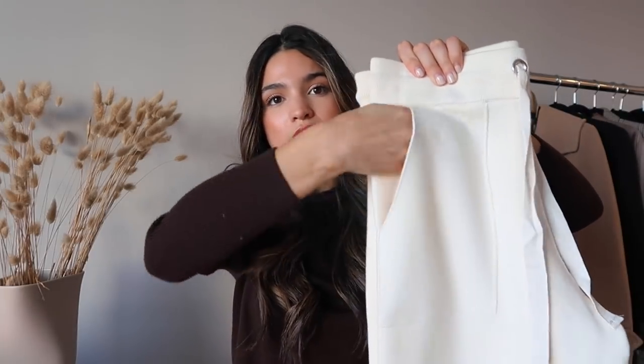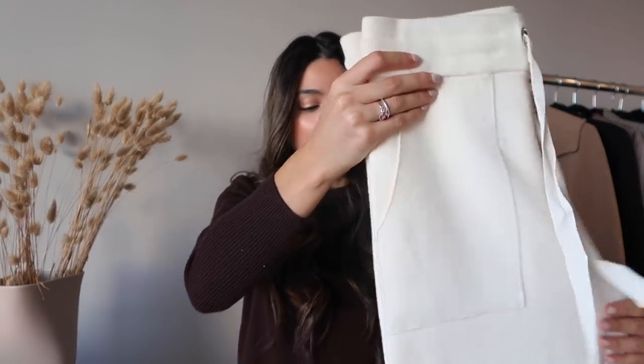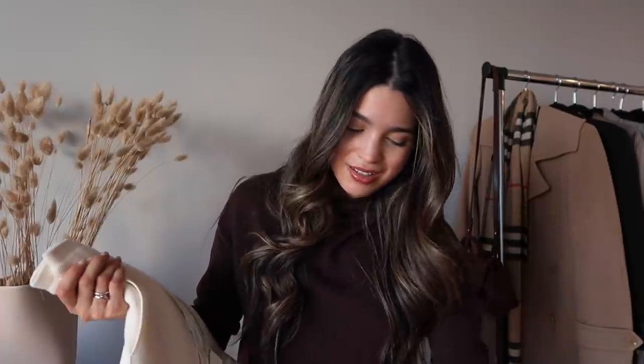So again, really nice, deep, big pockets. Almost a slim fit, so they're not overly baggy and they are high-waisted, which I really like. I just find that brings a little bit of shape back into your body if you are wearing something a little bit on the baggier side. But again, the thing that I fell in love with was this knit material.